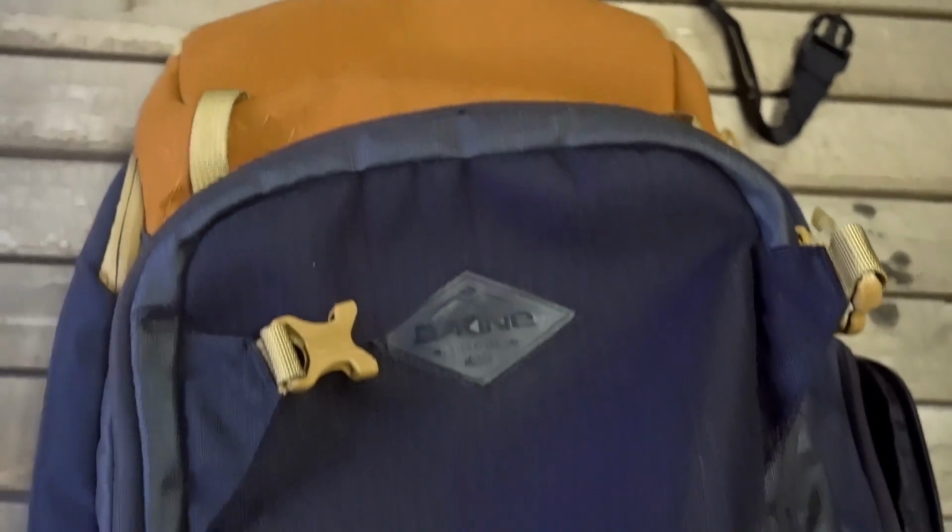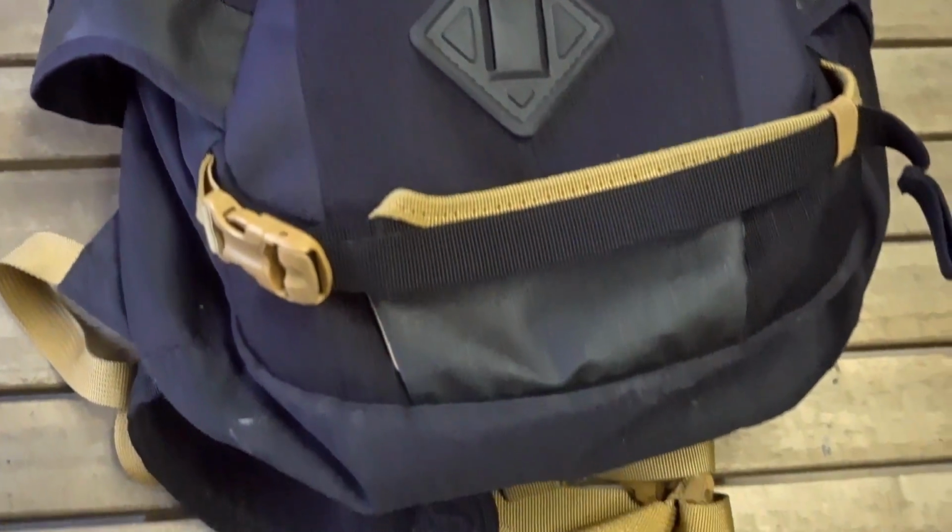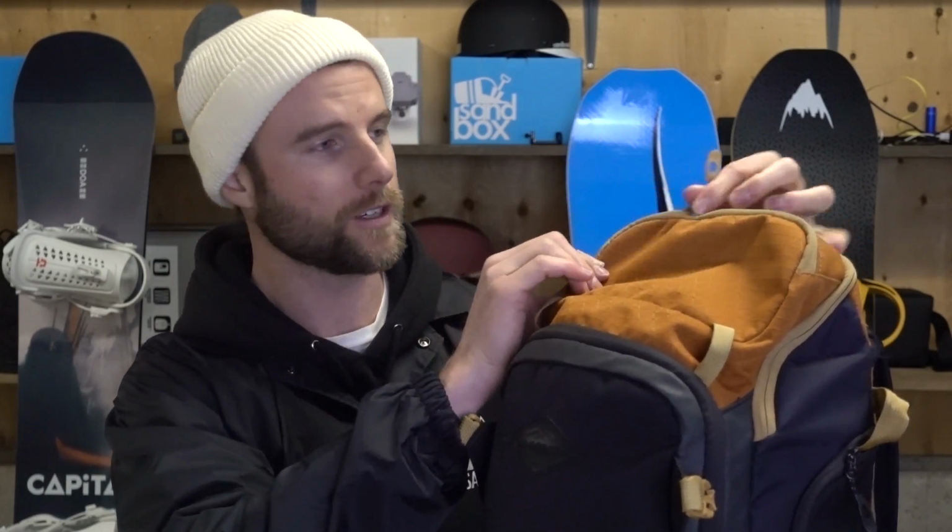My backpack is the Dakine Heli Pro. I've had this for about a year now. It's worked perfectly for me. There's been no issues with it, nothing ripped, nothing wrong. It's just a good sized backpack that I can carry everything in. I brought this all around the world. It's held up, and this will be season 2 with this backpack. It's got 3 main compartments. Let's go up top first.